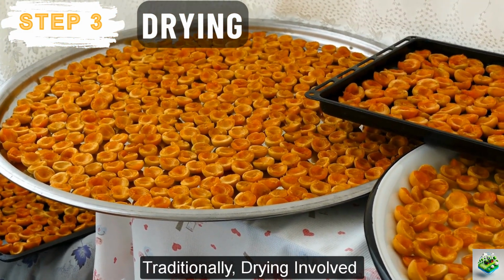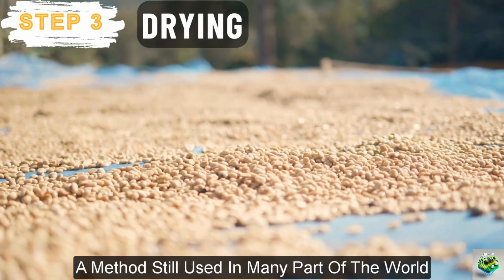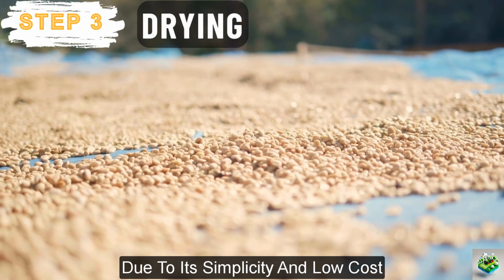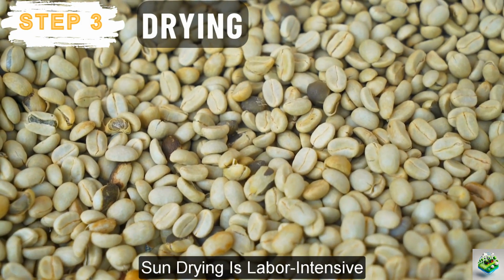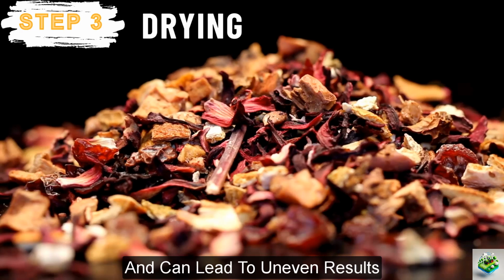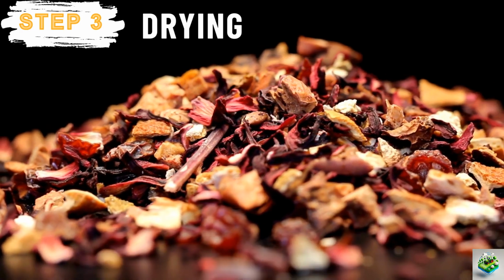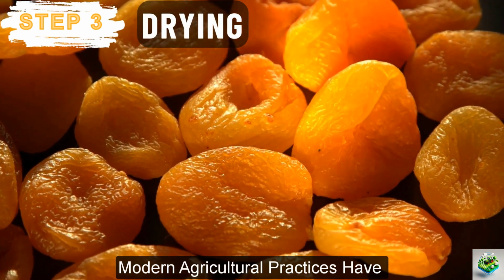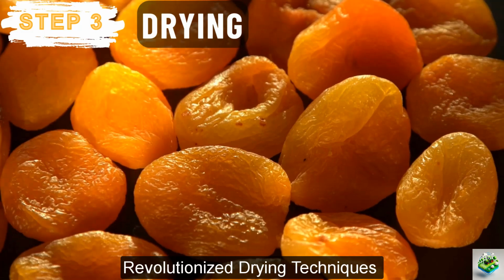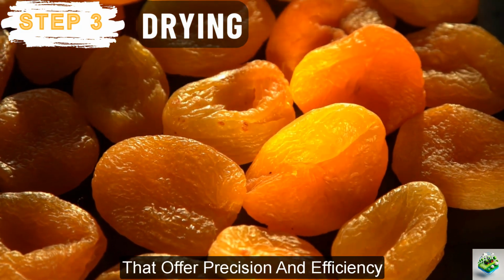Traditionally, drying involved spreading crops out under the sun, a method still used in many parts of the world due to its simplicity and low cost. However, sun drying is labor-intensive, weather-dependent, and can lead to uneven results, with the risk of contamination from dust, insects, or animals. Modern agricultural practices have revolutionized drying techniques with advanced technologies that offer precision and efficiency.